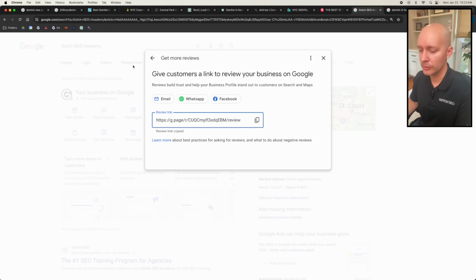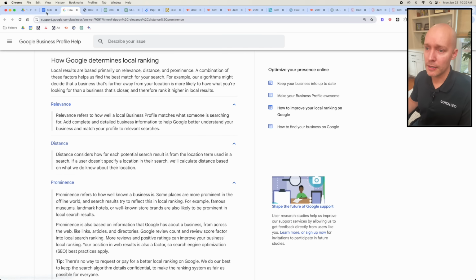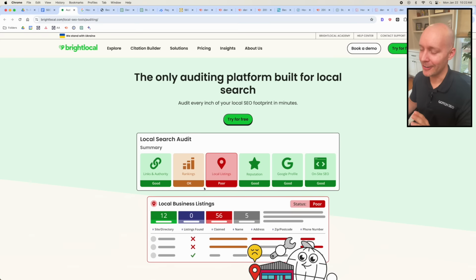It's really that simple. Outside of that, location, reviews, then you also have the NAP information as well, okay? I put NLP here just because that was in my mind. It's actually NAP, all right? Name, address, phone. You could actually add a W in there, which would be website as well, but typically NAP is the main elements that are considered. Bright Local is a great option for going through and just getting these cleaned up.